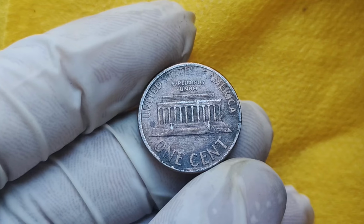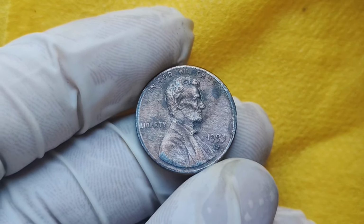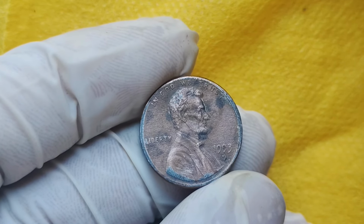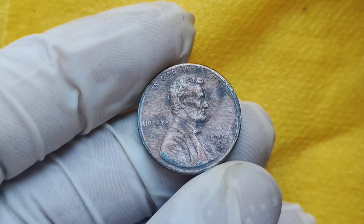This particular penny had a rare double die obverse, meaning Lincoln's face looked like he had a ghostly twin shadowing him. Spooky? Maybe. Valuable? Absolutely. Combine that with a pristine condition, graded in nearly perfect MS-69, and boom, you've got a penny worth a mansion.